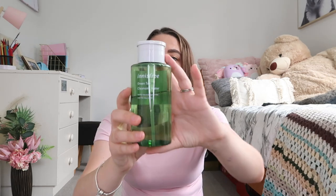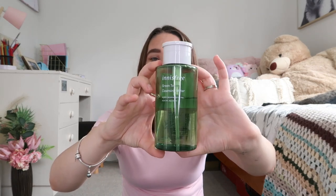It does have a little strange lid. So basically what you do is you put a cotton round on the top, and you press down and the product comes up onto the cotton round, and then you just wipe it over your face and you let it sit. I love the packaging. The packaging is super sleek.